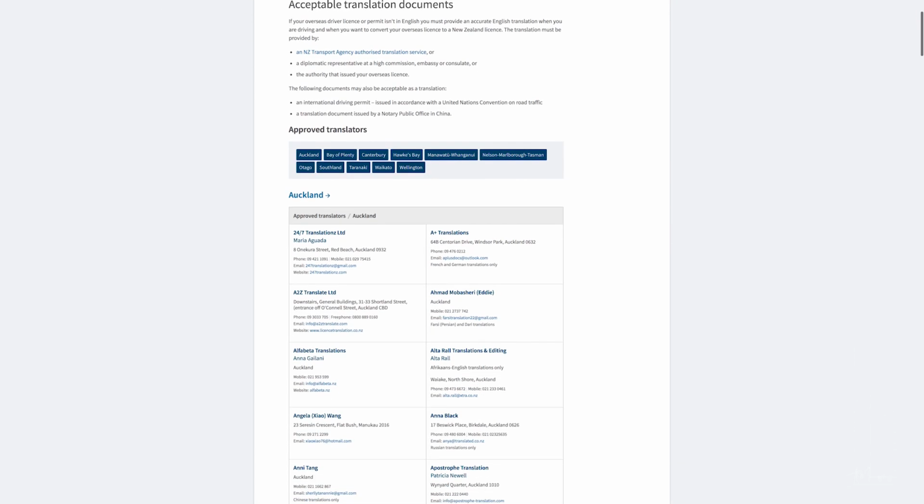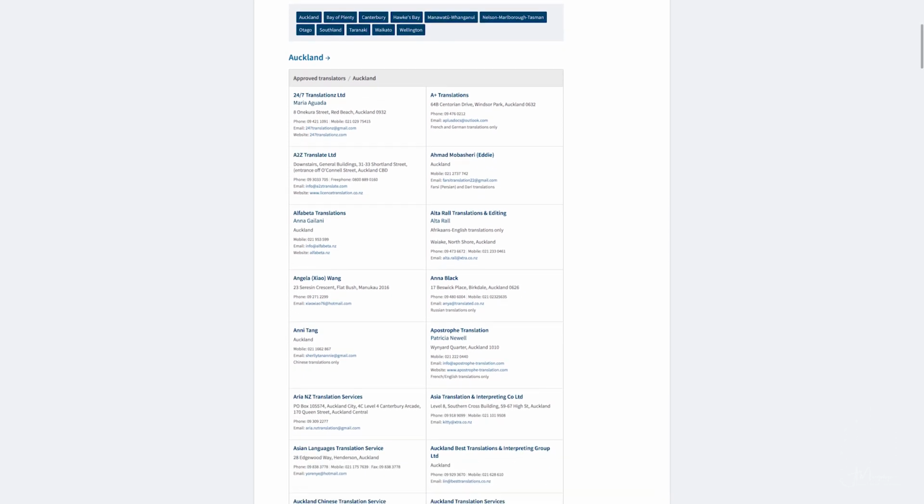The second thing is that New Zealand requires you to have a driver's license that is issued in English. If you don't have one, you have to translate it. New Zealand Transportation Agency has a website, which I'm going to link down below, with a list of all the approved translators that you can use. And the process is very simple.